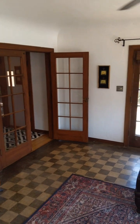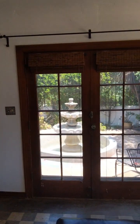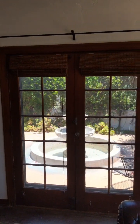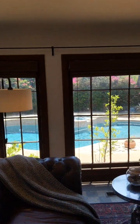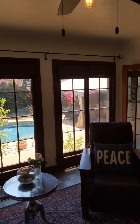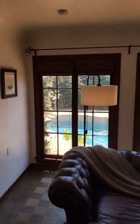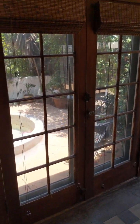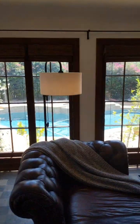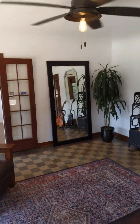So again, lots of natural light. You can see out into the courtyard there through the doors. The center window here does not open, but both the windows that flank it on the sides do open nice and wide, and get a great breeze through. And these are actually French doors, so those will open up and go out to the courtyard. Let me do a reverse angle here.